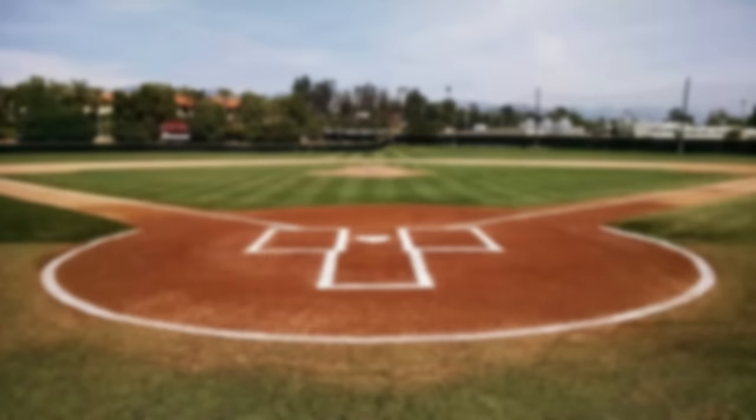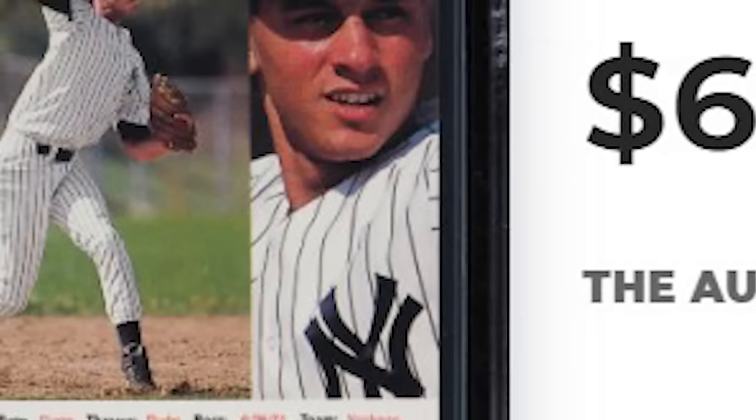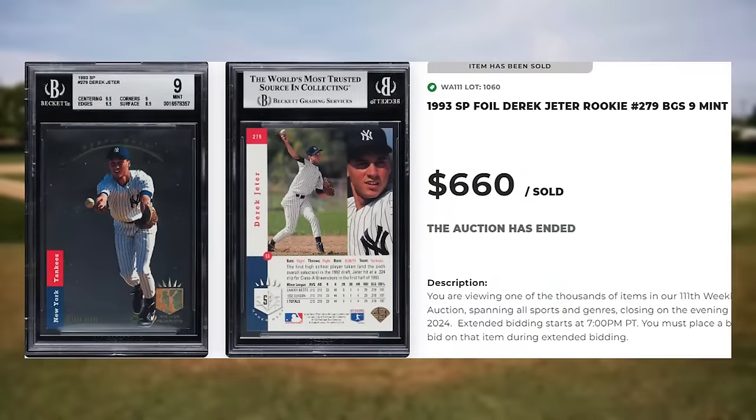We get one of our weekly regulars at number 9 with this 1993 SP Derek Jeter rookie, card number 279. This foil rookie was in a BGS 9, and it sold for $660.